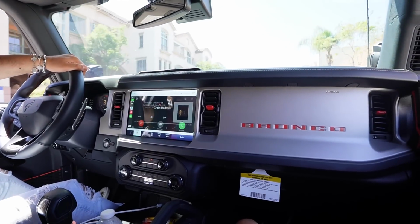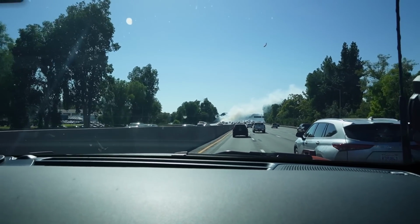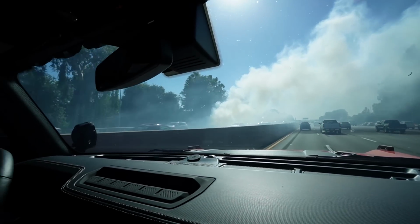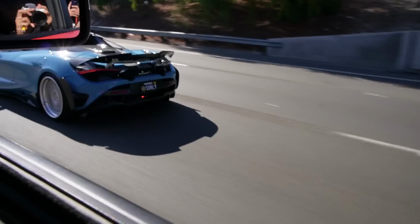Alright, dude. Bro, what's on fire? Look at this. I don't think it's on the freeway, bro. Oh. Fire off the side of the freeway. Yeah, it's off the side of the freeway. Dude, that's insane. Look at that. Should we go look?